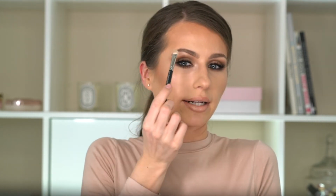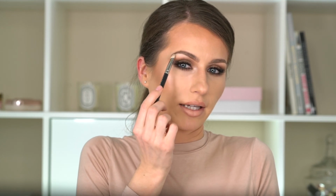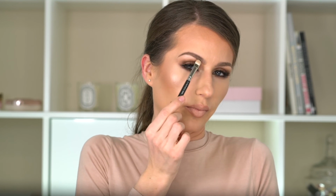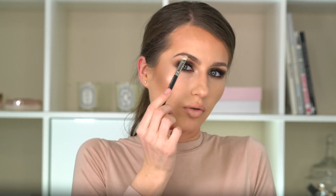And I also like this tapered round-edged brush from MAC, and I mostly use it to provide a nice highlight right underneath my brow bone. So I always apply a highlighter right here, and it just fits so perfectly right underneath my brows that I know my application of the highlighter will be very precise.